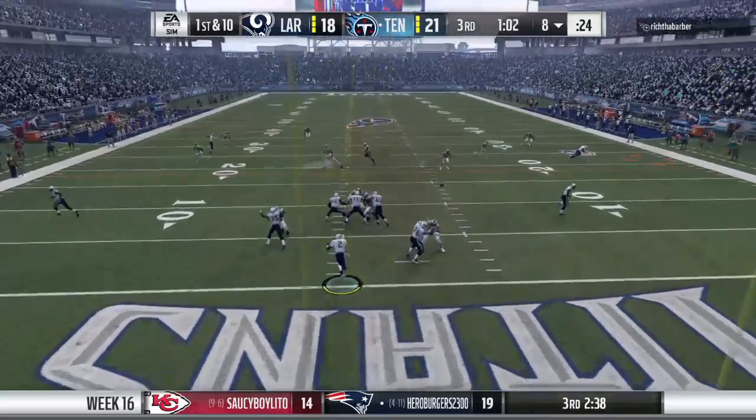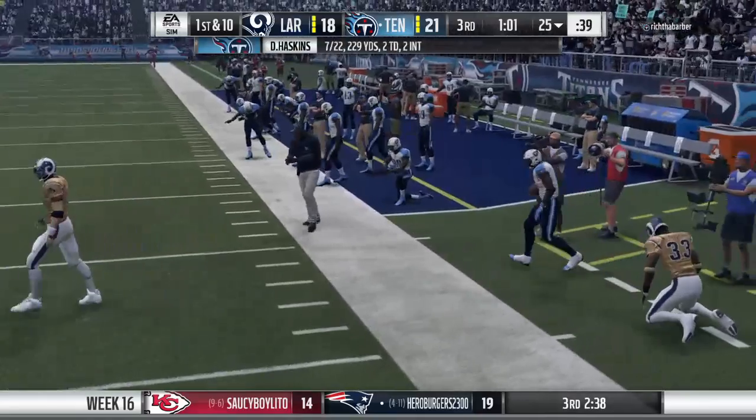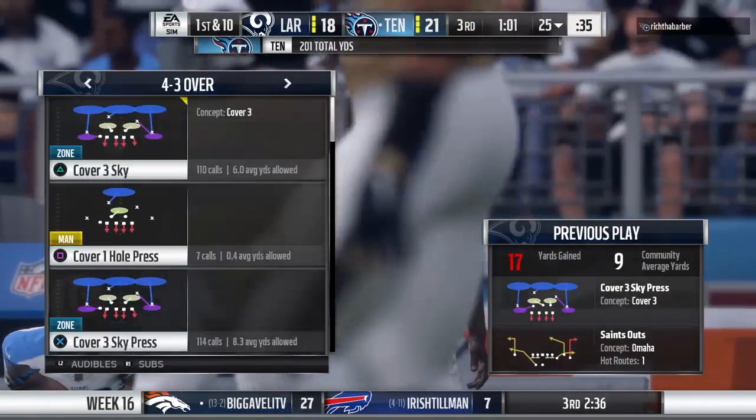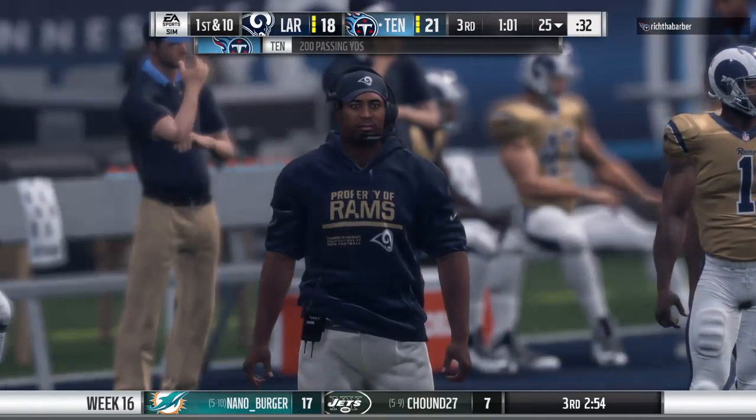Trying to shake off the interception, he'll look to throw, and he's got his man on the out route. 17 yards on that play for the Titans. And a good quarterback facing zone coverage, if he has just a little bit of time to survey the scene, that's what's going to happen.